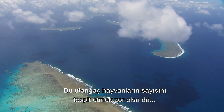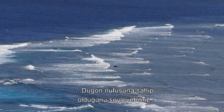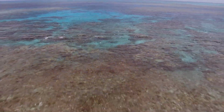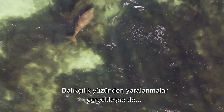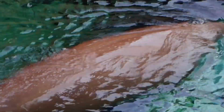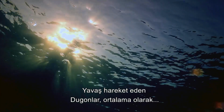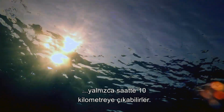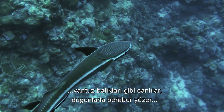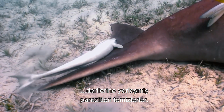While numbers of this shy and elusive creature are difficult to gauge, the Great Barrier Reef is considered to support a stable and healthy dugong population. Although fishing-related fatalities continue to occur, dugongs are protected in many countries by strict anti-hunting laws. Slow-moving creatures, the average speed of a dugong is just 10 kilometers per hour, even less when feeding. This gentle pace allows for fish such as remoras to travel with the dugongs, cleaning them of the parasites that settle on their skin.